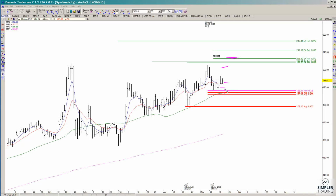Okay, so there's a number of different ways besides buying the stock outright to express this particular setup, and as long as we continue to hold above here now, I am going to shoot for this target up at the 206 area, and I will still consider myself wrong if we break underneath the cluster, so underneath that 186.07 area.